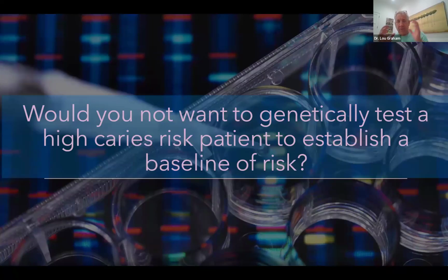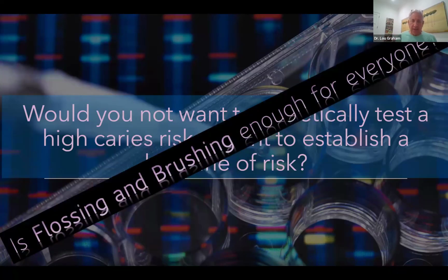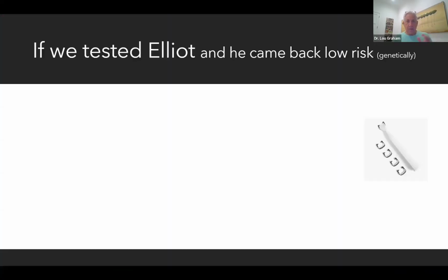And so the question is, would you not want to genetically test a high caries risk patient to establish a baseline of risk? And I'm going to ask you all this. When you tell patients to floss and brush, is that enough for everyone? I'm going to clearly tell you the answer is no. And we all know that. So I tried to break this down.